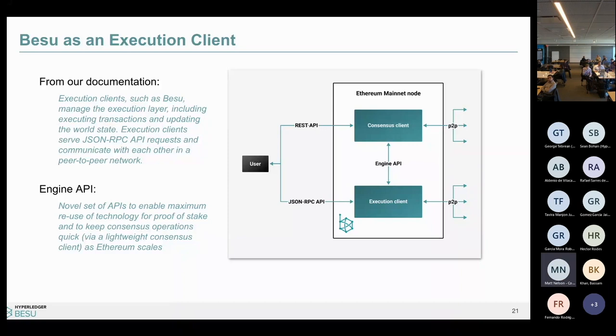This was created to allow those two layers to seamlessly communicate with each other. This is a closed port. It can be extended, but it's basically a closed port that only exists to have these two nodes talk to each other. The consensus layer receives the information about what is going to be happening with the next block.